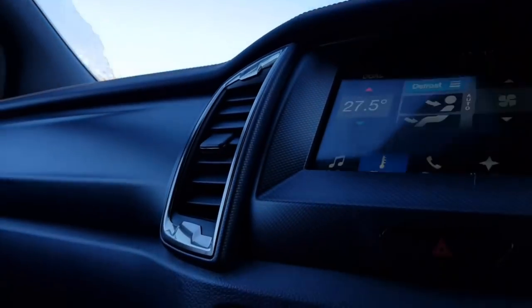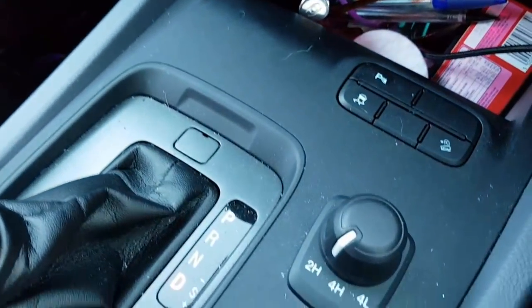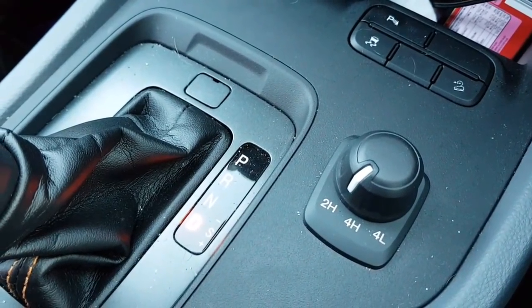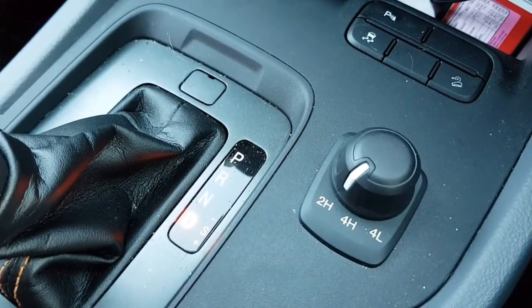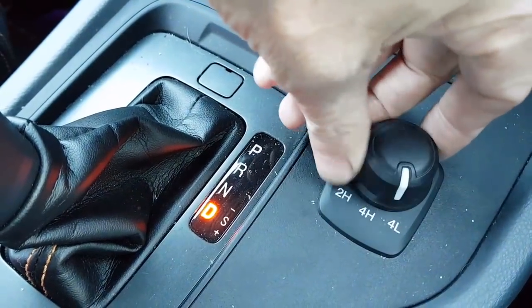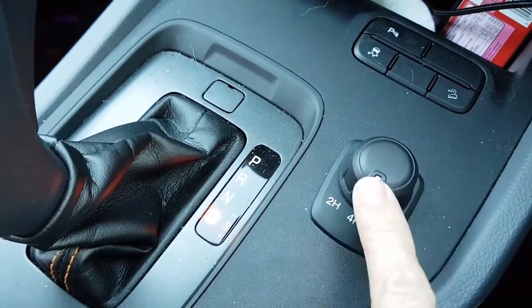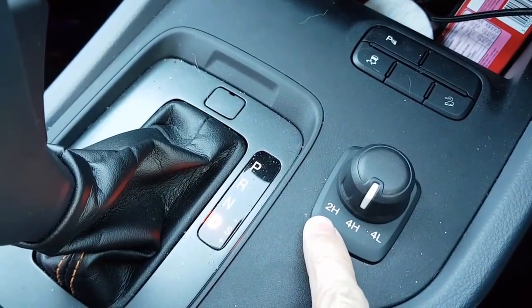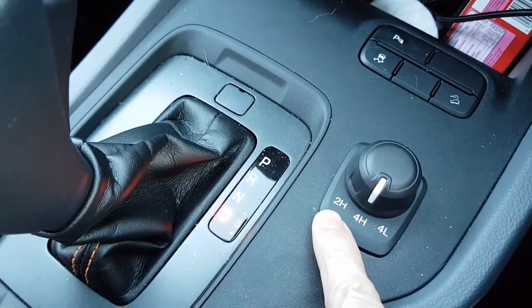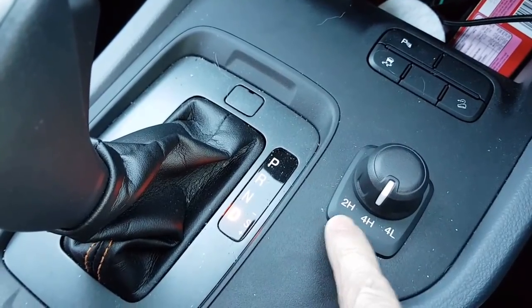So if we look down here, we've got currently two-wheel high, which is obviously high ratio two-wheel drive, and then what we're going to go into, which is four-wheel high ratio, and then four-wheel low ratio. Now, having had a few four-wheel drives in the past, basically two-wheel high is if I'm on the motorway or on the roads, the weather's good, there's no icy or snowy conditions, and I want to be as conservative on fuel as I can be.